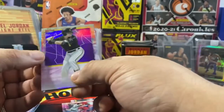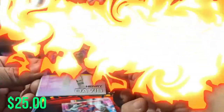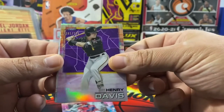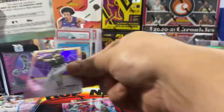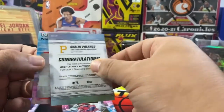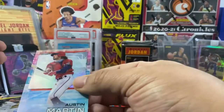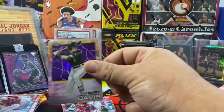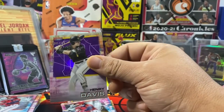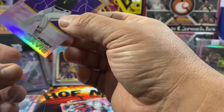Oh, Henry Davis right there. Look, numbered out of 250. That's a nice hit right there. It's a nice hit. Henry Davis out of 250. And we have a rookie auto of Nolan Polanco. And we have an Austin Martin refractor right there. I'm gonna sleeve this Henry Davis real quick. Out of 250. Nice.